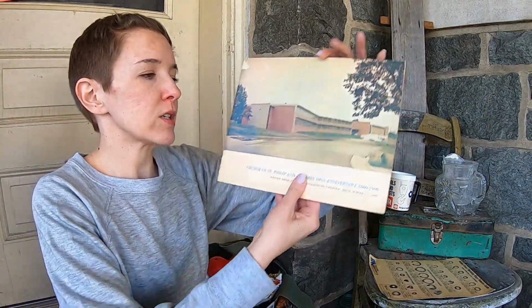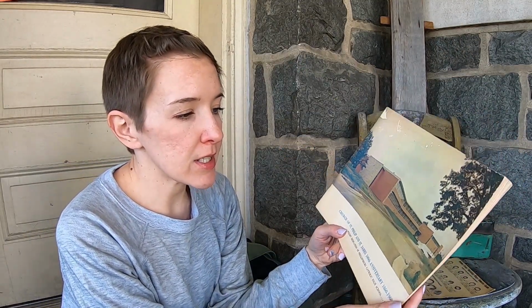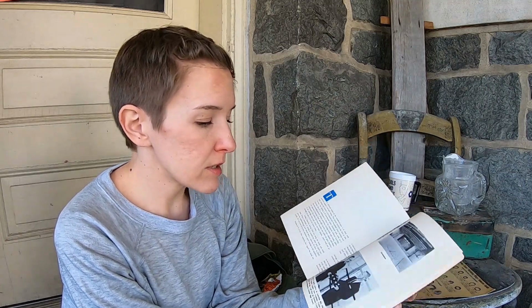I picked up some local history items. Church of St. Philip and St. James, 100th anniversary, 1860 to 1960. They used to have a great rummage sale here. So this is about the history of the church and the school. I'll probably read this and then see about listing it online.